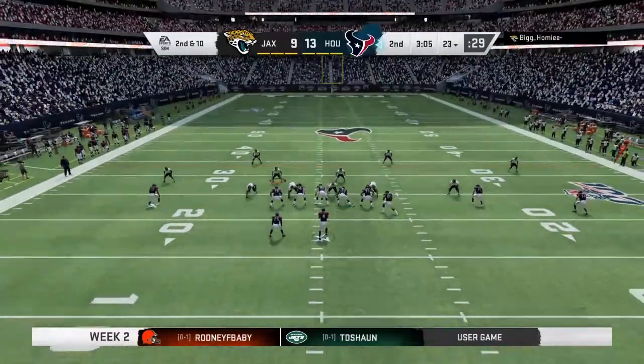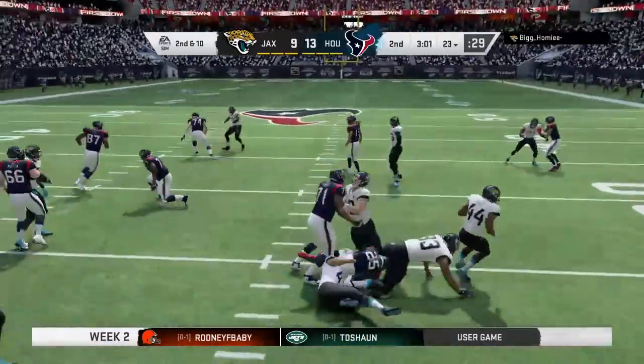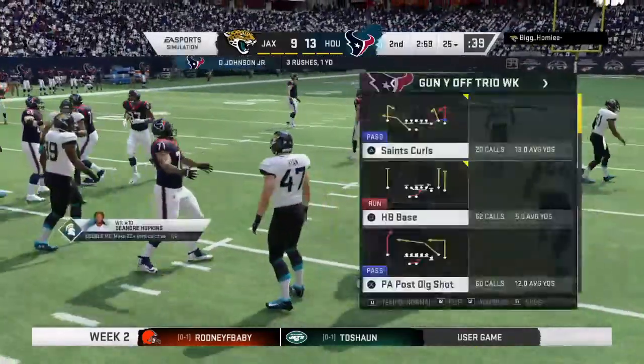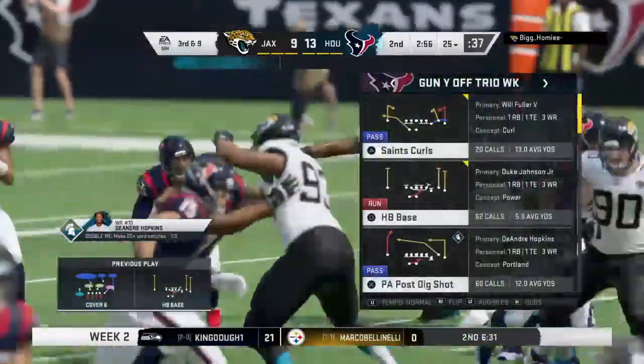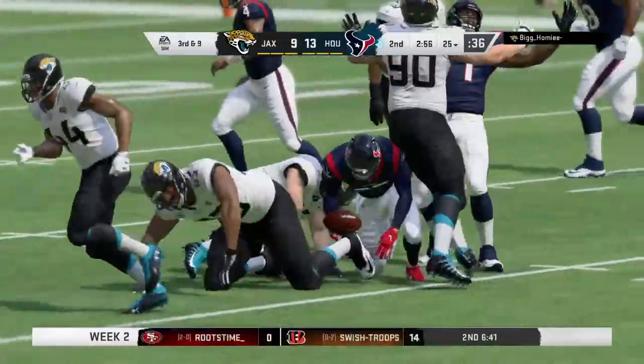Looking for more there on 1st down, but this throw downfield incomplete. Once again, they'll go from the 23-yard line on 2nd and 10. From the gun, a run for Johnson. Nowhere to go that time. Might have gotten a yard up to the 25. Pretty good little 2-play sequence there. You force the incompletion, then a very short pickup.